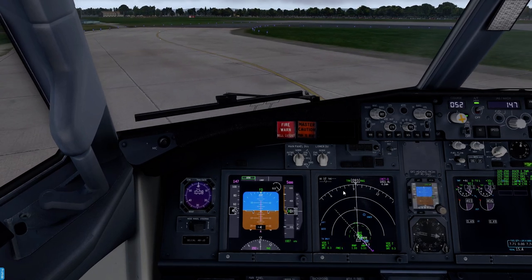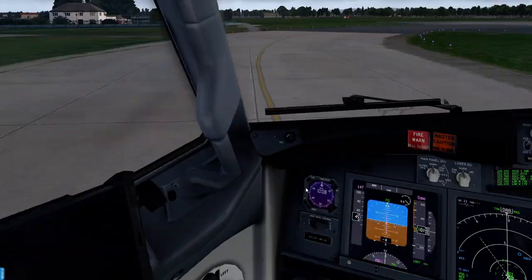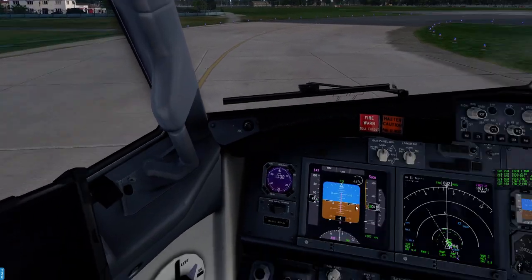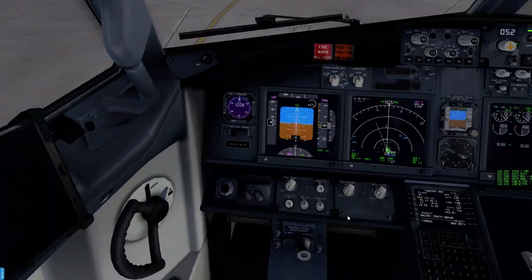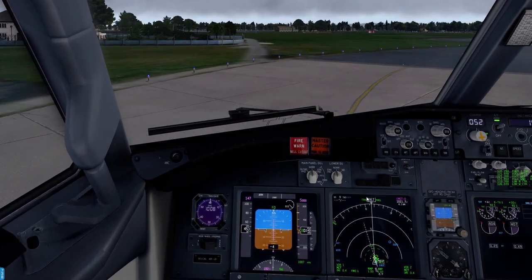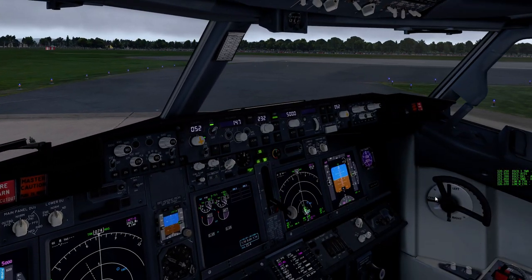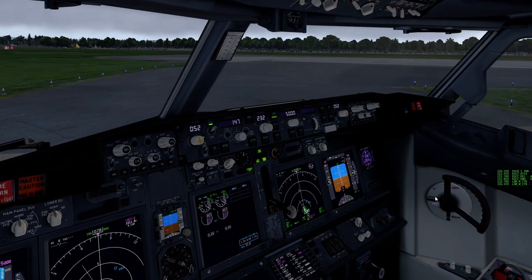Weather radar can come on. Make sure lower ECAM is blinked, which it is. TCAS, come to TARA. And we'll wait right here.